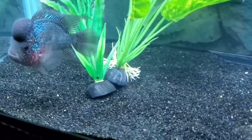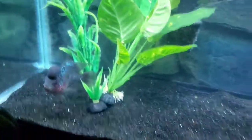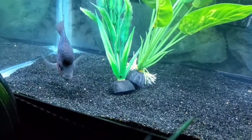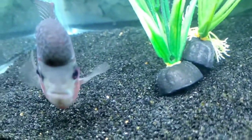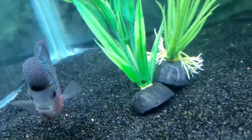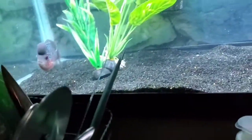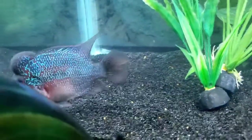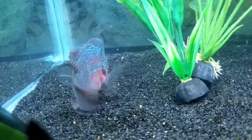I've treated him twice. I've done ick medicine. I've done Lifeguard all-in-one. The ick medicine I probably didn't run out long enough, but he doesn't have ick. He doesn't have ick. You know what I'm saying? Lifeguard all-in-one, ick treatment, definitely the full ick treatment, but not like doubling up.